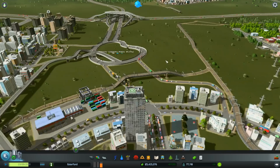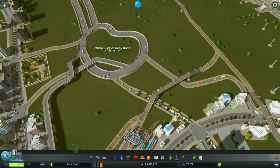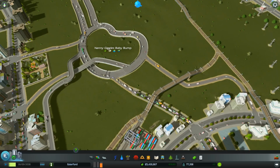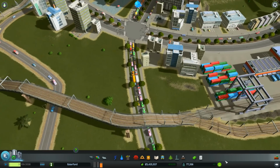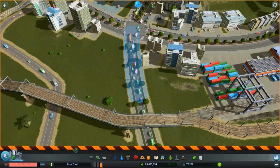But here we go. Yep, now the backlog is gone, and it looks like, yep, I mean, look at the amount of traffic that we're bringing down here, and we're still kind of keeping up with it. Okay, well, if we need to, we need to, because I want this done.